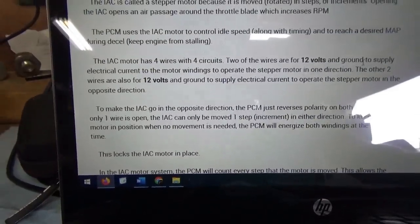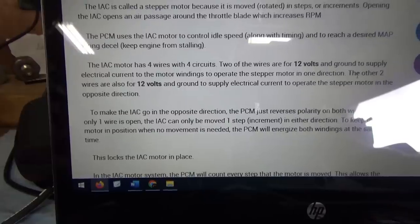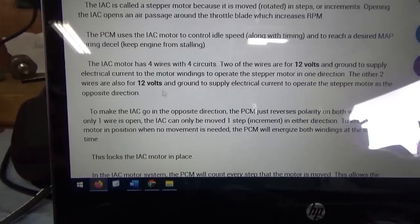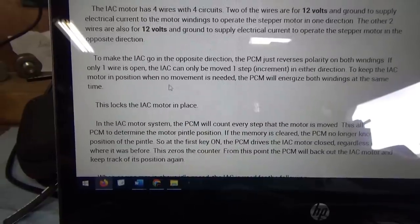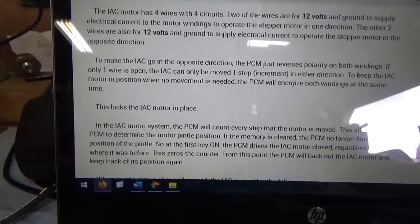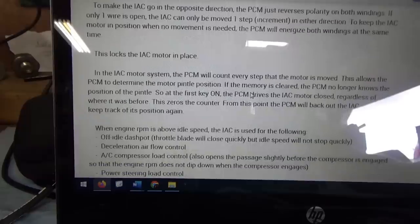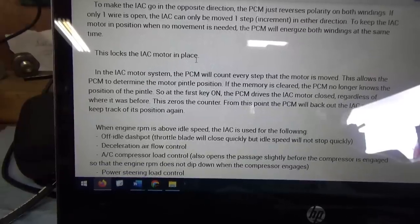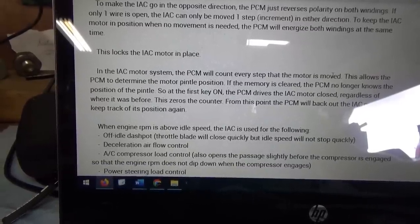Two of the wires are for 12 volts and ground to supply electrical current to the motor windings to operate the stepper motor in one direction. The other two are for 12 volts and ground to go in the opposite direction. Okay. So you can reverse the polarity in both windings. If only one wire is open, the IAC can only be moved one step. This locks the IAC motor in place. The IAC motor control system counts every step the motor is moved.